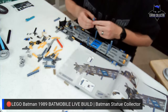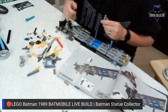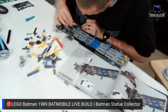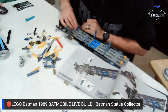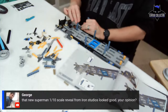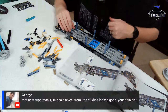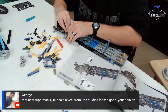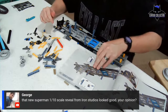Yeah, that's right. At school, we did a vote on Marvel versus DC, and I was the only one who liked DC. Oh, that's unfortunate, Pug. That's actually really unfortunate. The new Superman 1/10 scale reveal from Iron Studios looked good. Got your opinion? Oh yeah, I did see that today. I actually added it to my Rogues Gallery folder. I think that's going to be a really cool piece. I'm not a giant fan of 1/10, but I do think it looked good. I love the flag. Had some nice movement to it.